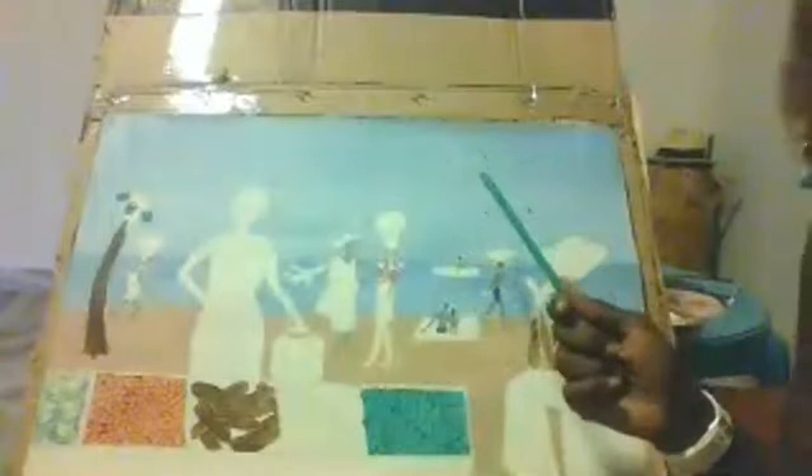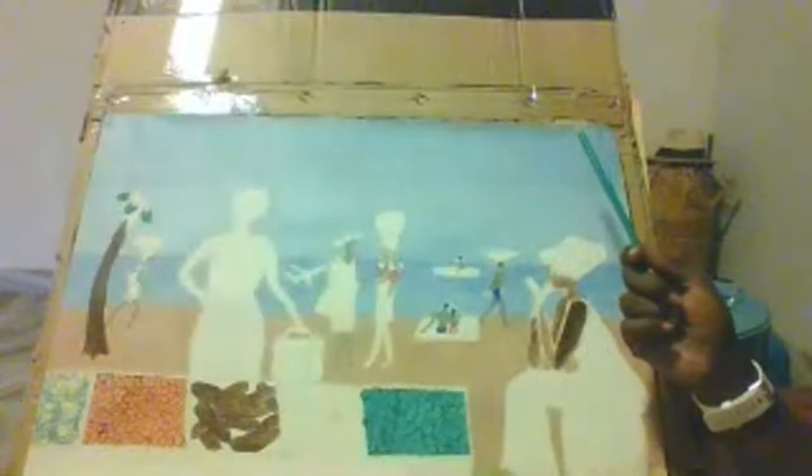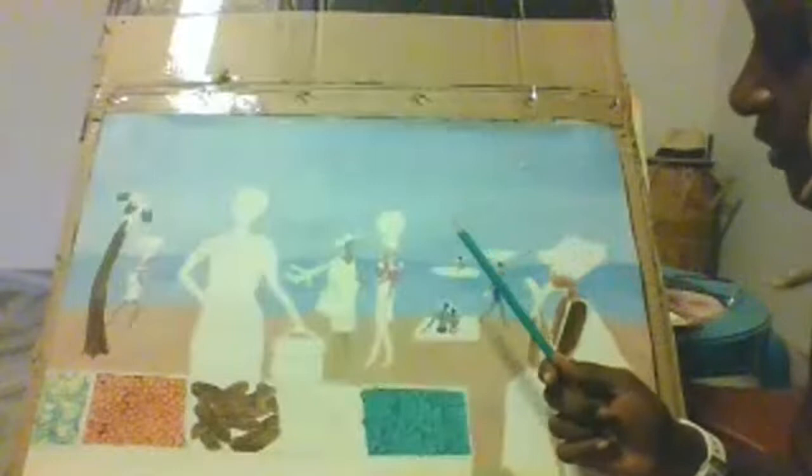Clouds in there, just little wispy clouds, not anything big and drastic looking. Nobody wants to see clouds on the beach, you know, like rain clouds, thunder clouds. You don't want to see that on the beach. You run for your lives, you know. You don't want to get rained on while you're on the beach enjoying everything. So that's my beach scene.